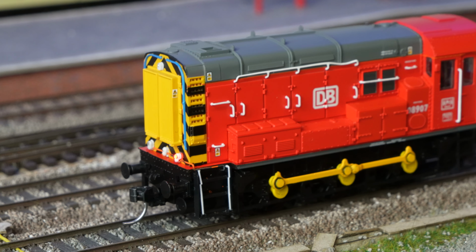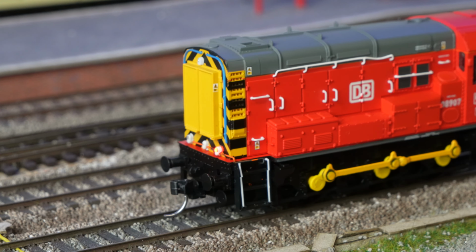The locomotive will move extremely slowly in either direction. And has stay alive.